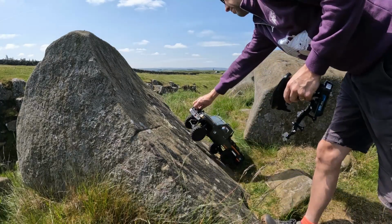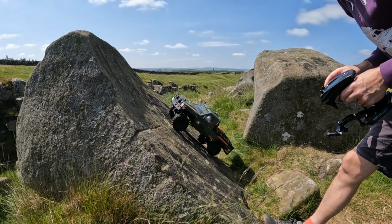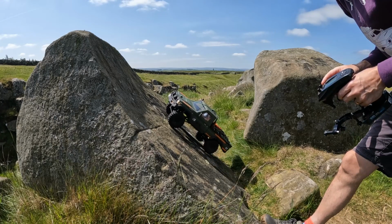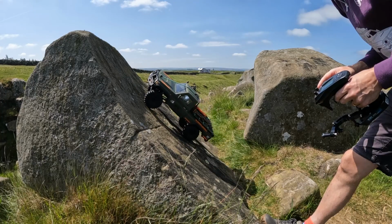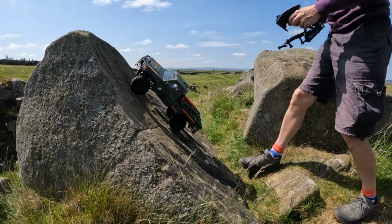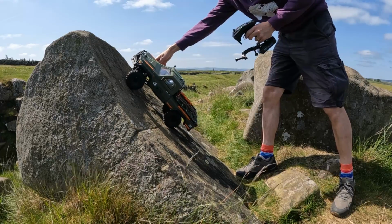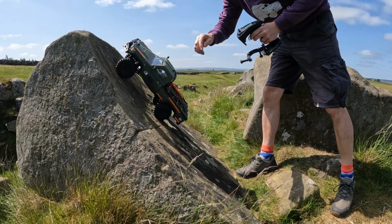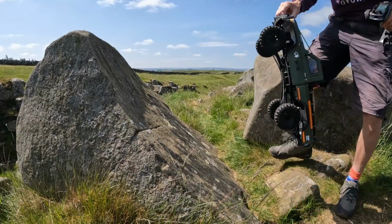And we'll try a slightly different angle here. See if we can get ourselves a bit higher. Sure we will. This front wheel is well off. We're getting above that line. It's pretty good.